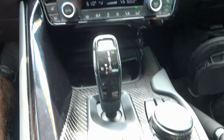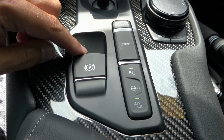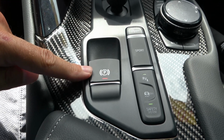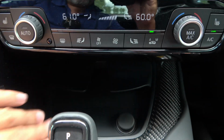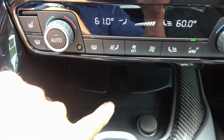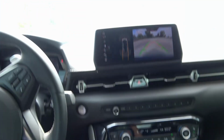You have the shifter from the BMW. This is your controller. You can turn off the engine start-stop feature, put it in the sport mode. That's the only mode other than the standard one that's available. You do have the electronic parking brake. I do love the carbon fiber trim right over here. You do have the USB port right over there, a 12-volt power adapter right underneath here. That's where you put your phone to charge it up wirelessly. Cup holders, and of course no sunroof.